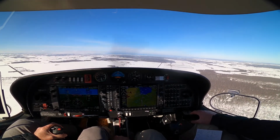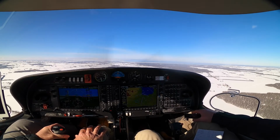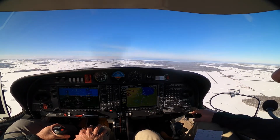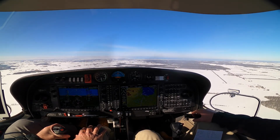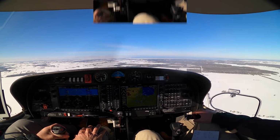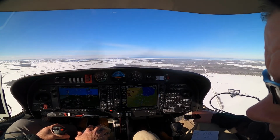I just shut off the autopilot. We're going to be flying the plane now. Edenville traffic, Echo Yankee Zulu is now 3 nautical miles from the field. Again, crossing midfield to loop back and join the downwind for 3-1. Echo Yankee Zulu. Our runway looks pretty good. Looks like it's been plowed.